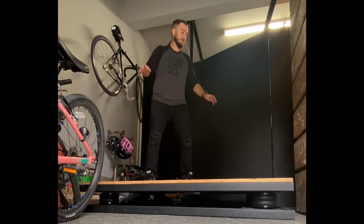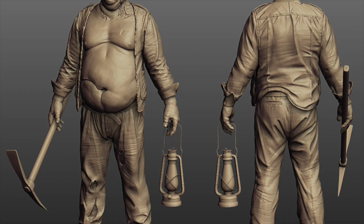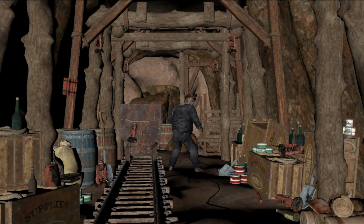Now that the build was done, it was time for the video component. We made the entire video in 3D. We started with the elevator shaft moving down and crashing. Then we built our dead miner walking towards our guests.